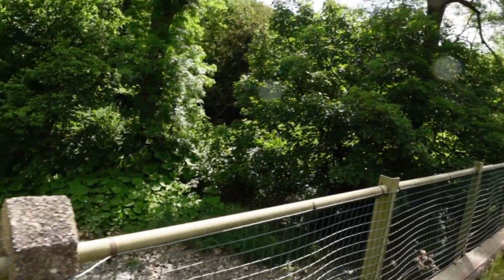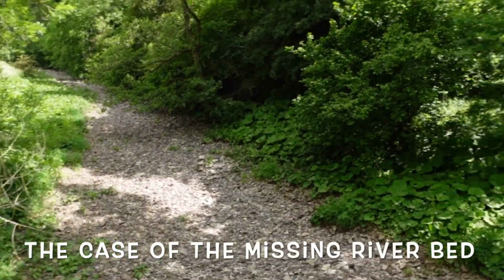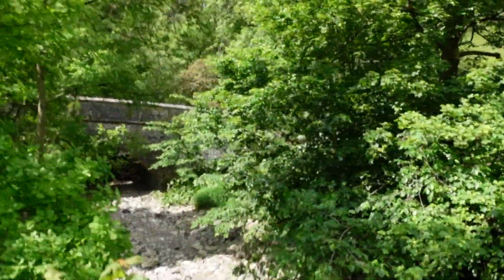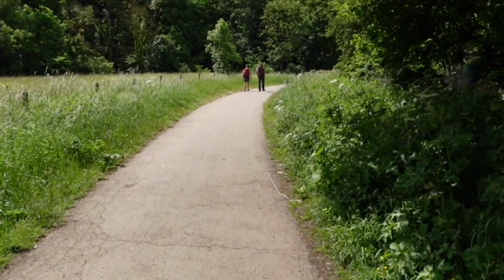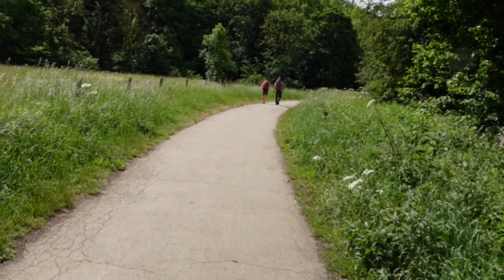It's dried up, huh? So next we come across this dry riverbed, and the mystery deepens of the missing river. Well, Stu certainly won't be getting up to 20 in this heat, that's for sure. Now unfortunately we didn't catch it on our cameras, but at one part of this walk a guy went whizzing past us on a unicycle.